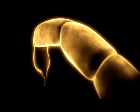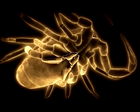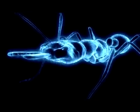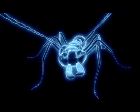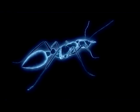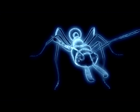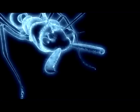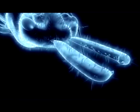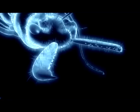Scorpion venom can kill in an instant. Behind their fourth pair of legs on their belly, they act like... One at the front, one at the back. But the front end is also loaded with a hard-hitting weapon. The trap jaw mandibles.